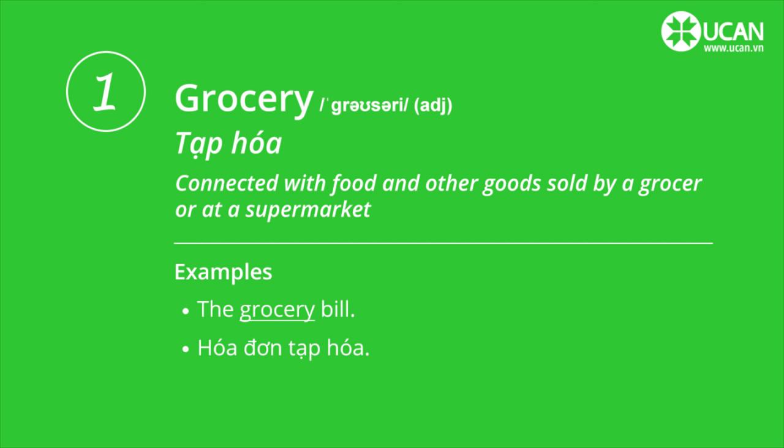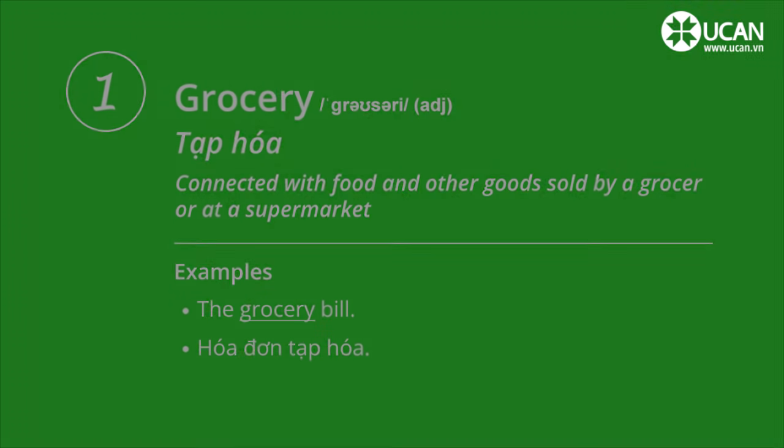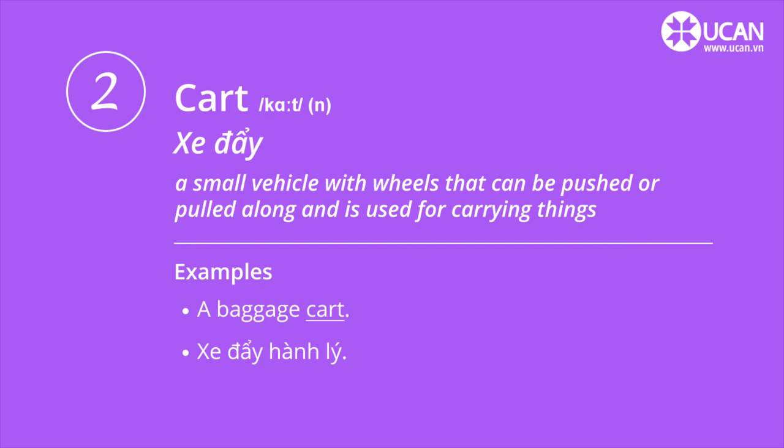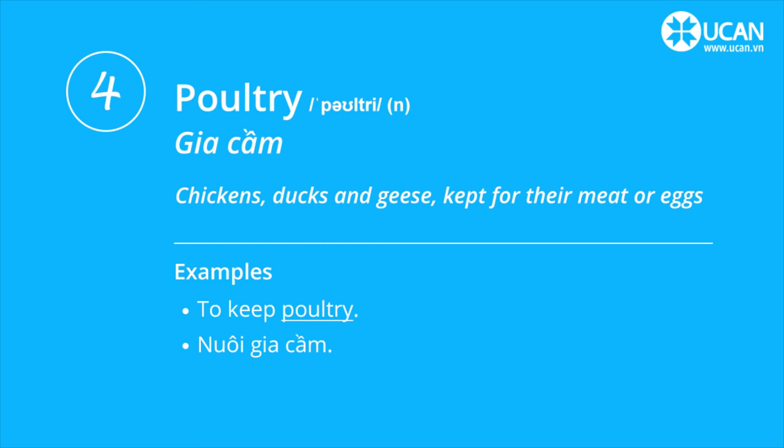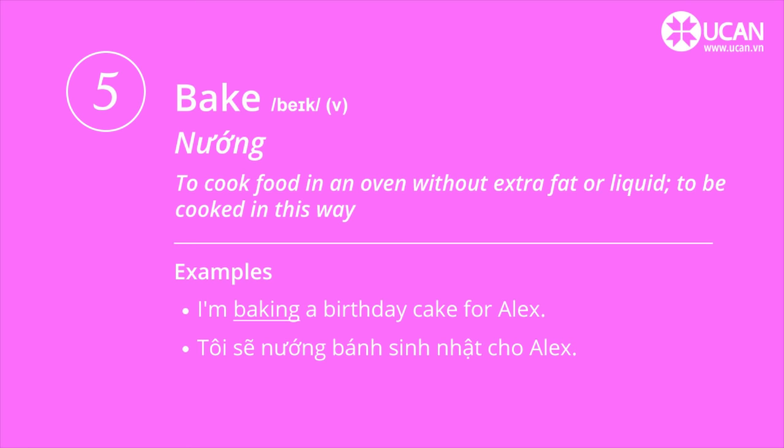Grocery. Cart. Vegetable. Poultry. Bake.